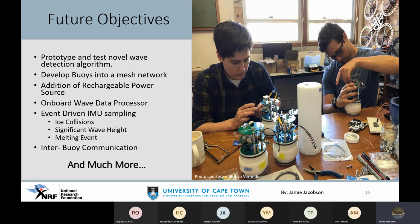And there are more interesting things to work on, such as inter-buoy communication, using something called LoRa, as well as additional autonomous functionality, more firmware design, or even just more sensor development.